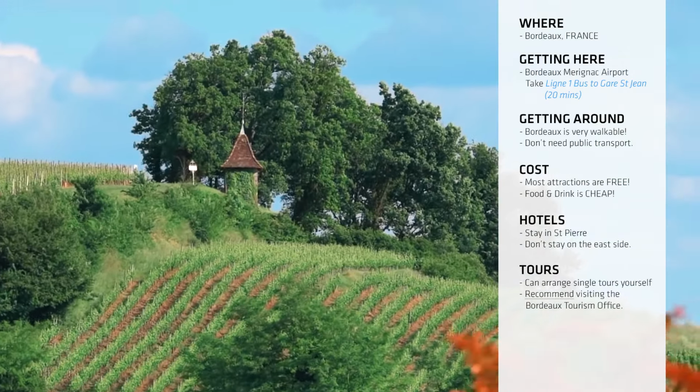Is there anything else I need to know? Yes, Bordeaux Airport is a pain to get through. Passport control is slow, collecting bags are slow, even using the ticket machine can be quite slow, so allow plenty of time to get yourself in and out of the airport.